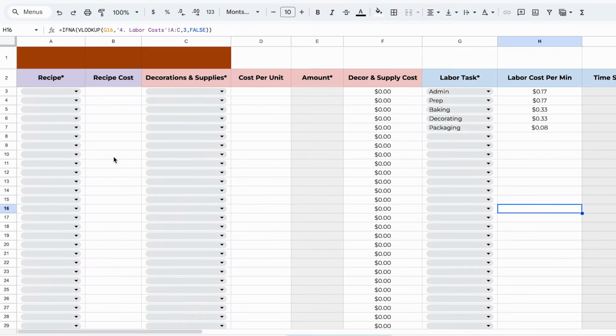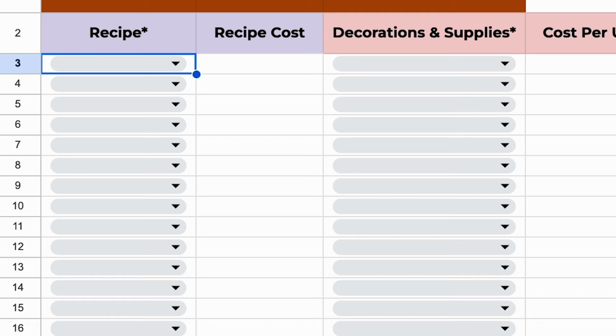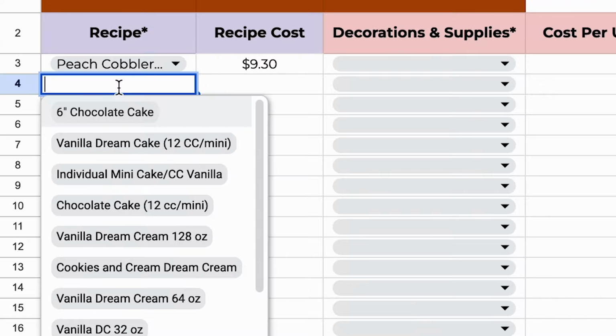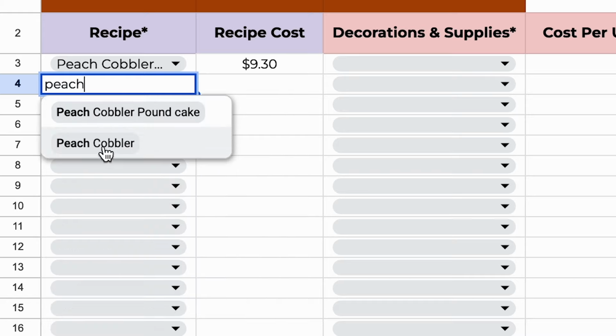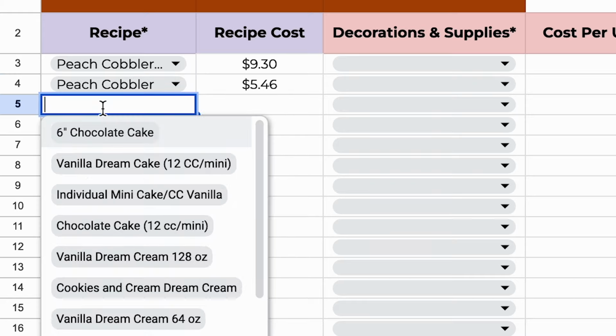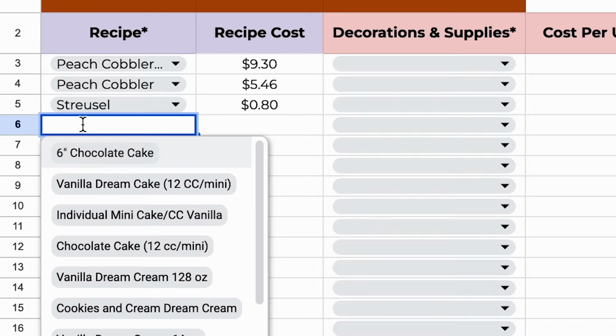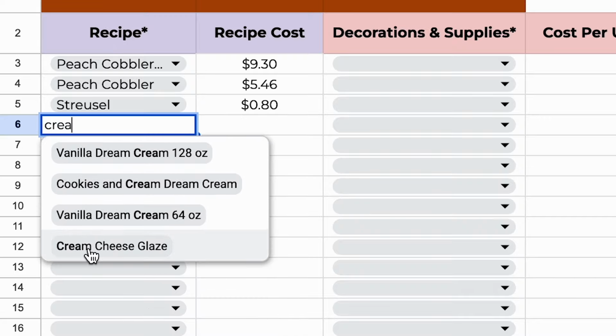So now we're onto the sheet where I can build out my orders. Here I'm just gonna start building out the recipe, and then we'll have the cost. All right, so now let's go ahead and build out this peach cobbler pound cake to see how much it costs us all together. We're gonna put in peach cobbler pound cake, and then we're going to add our peach cobbler, and then we're going to put in our streusel, and then let's add in our cream cheese glaze.